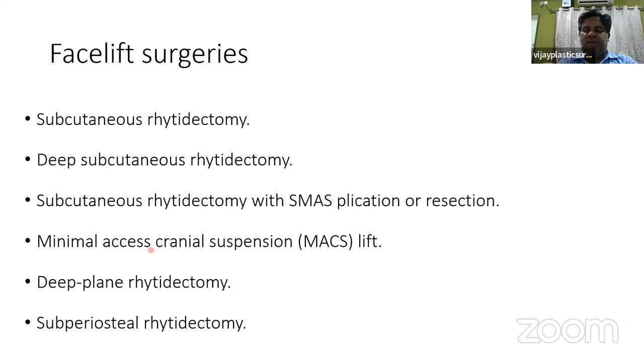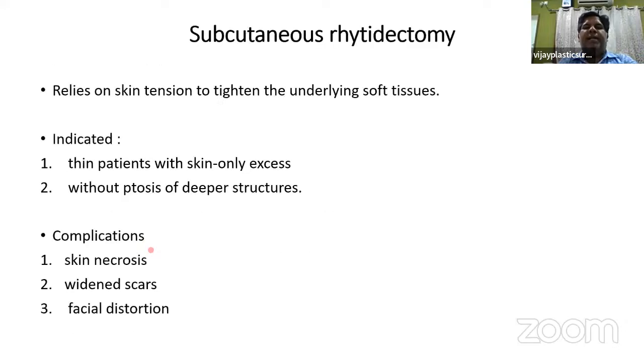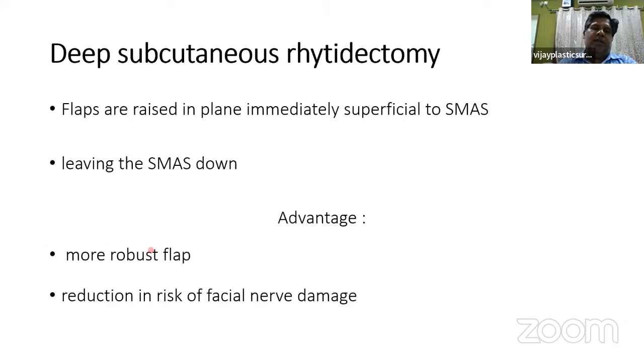These are the various facelift surgeries. In subcutaneous rhytidectomy, it relies only on stretching the skin tension. It is indicated in thin patients with skin excess only, without ptosis of the deeper structures. Complications are skin necrosis, widened scars, and facial distortion, especially anterior to the ear.